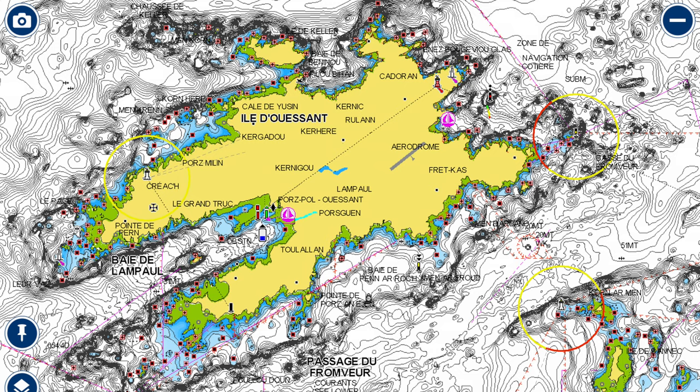Once we get to d'Ouessant, then we have some more trickiness ahead of us. We won't be out of the woods yet. The main anchorage, d'Ouessant, is a big indentation in the island that goes in from the southwest. And so that's a very attractive place, unless the wind's blowing out of the south or southwest, which is what it's doing now and tomorrow.